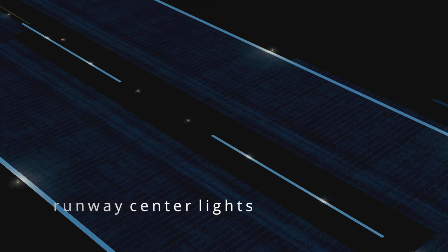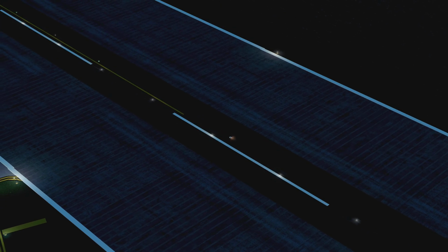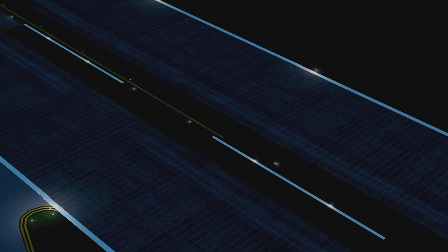We are now looking at the runway center lights. For category 3 operations, which is the case here, they are placed at 50 meter intervals. For other situations, they are placed at 30 meter intervals. The lights are color-coded depending on how close you are to the threshold.